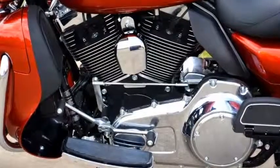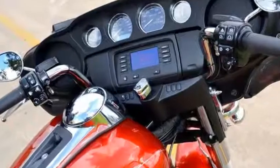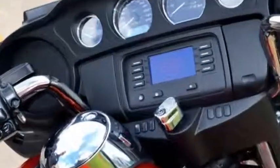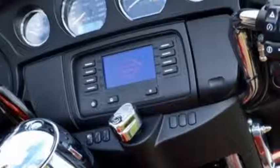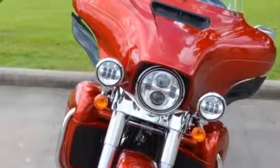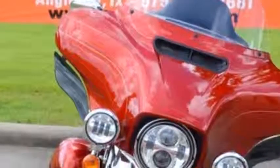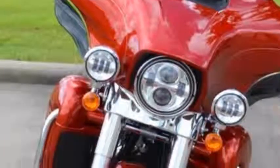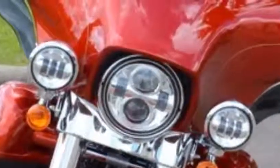High output Twin Cam 103 powertrain, hydraulic clutch, Boom Box 4.3 infotainment center, jukebox media compartment with USB. Plug in your phone and control it right from the hand controls. New Batwing fairing with split stream vent moves airflow around the rider. Stiffer 49 millimeter forks. Daymaker LED headlamp and fog lamps cut through the night.